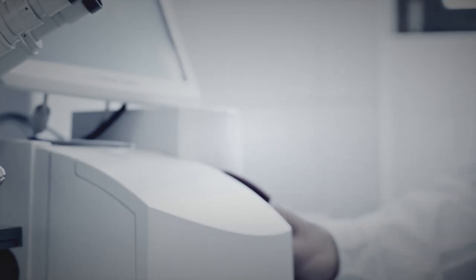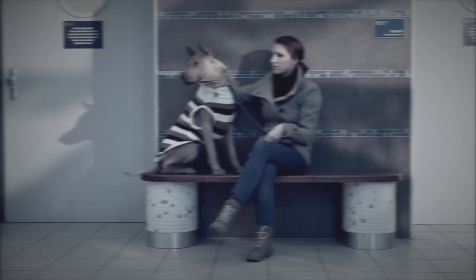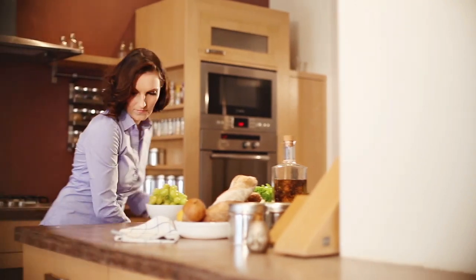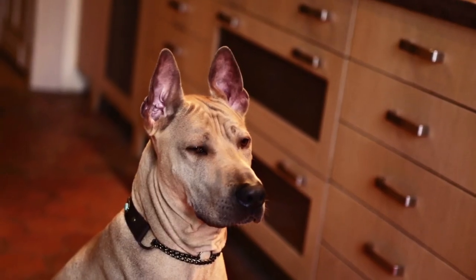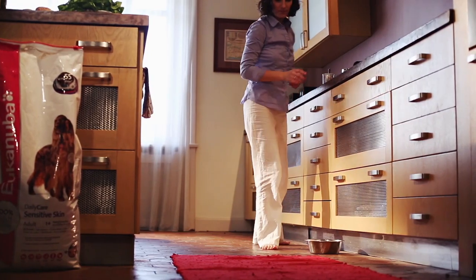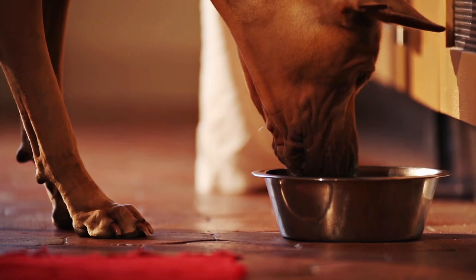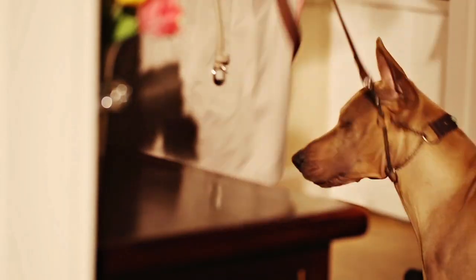So after ruling out other reasons, we understood that the cause could also be some food allergy or sensitivity. My vet recommended to change the food we were using and try Eukanuba Daily Care Sensitive Skin. And in fact, a few days later, after feeding Daily Care Sensitive Skin, his skin seemed to recover.